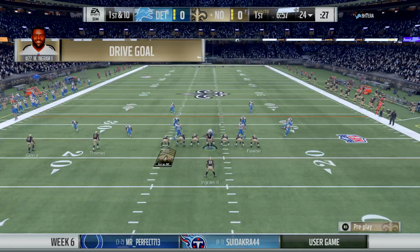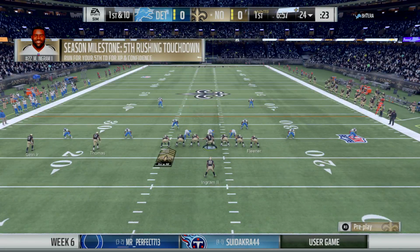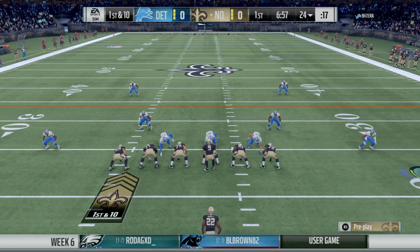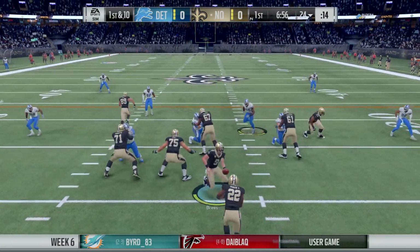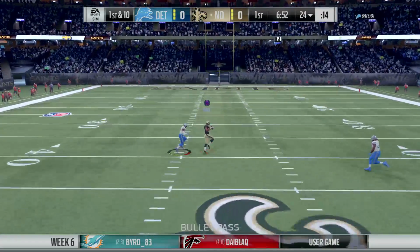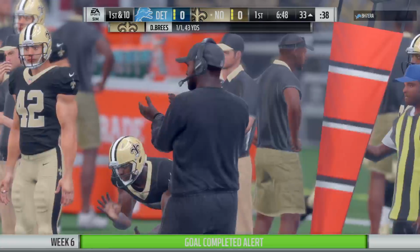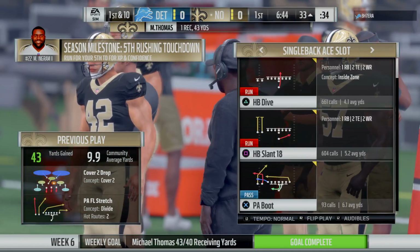And on the outside, they're playing press coverage. Here we go. Switch. They go play action here on first down. Oh, he's going to take a shot right away. He's got a man complete. And they finally get him, but not before he reaches the 33-yard line.